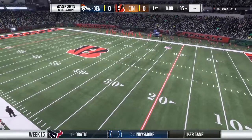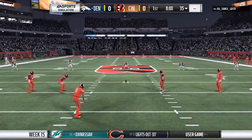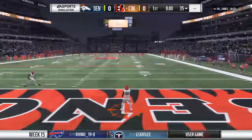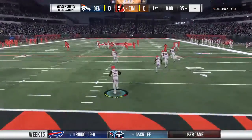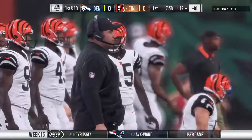The scene a few moments ago, here it is. It's unlike any other in sport as both teams made their way out of the tunnel. These folks are fired up as their guys are ready to do battle between the Denver Broncos and the Cincinnati Bengals. That's fielded in the end zone. And he'll take it back to about the 19-yard line.